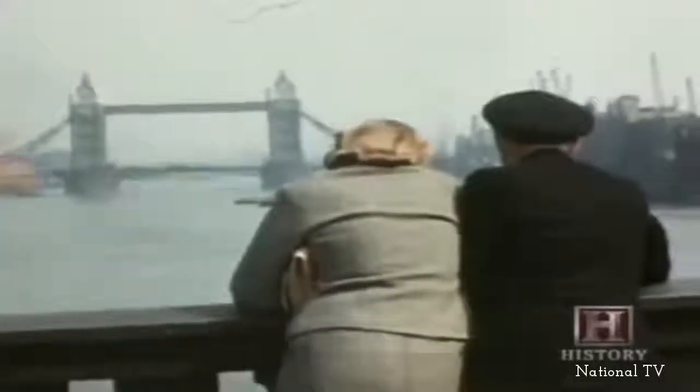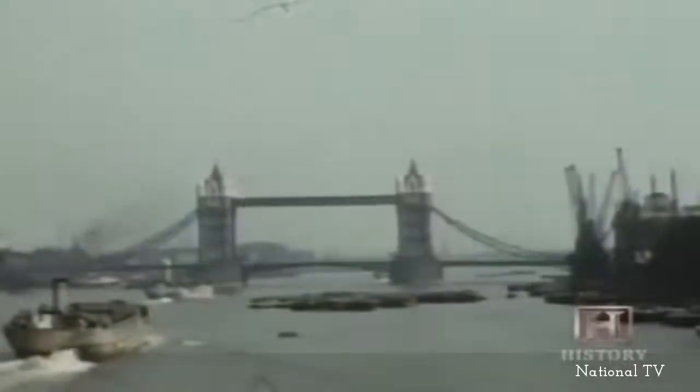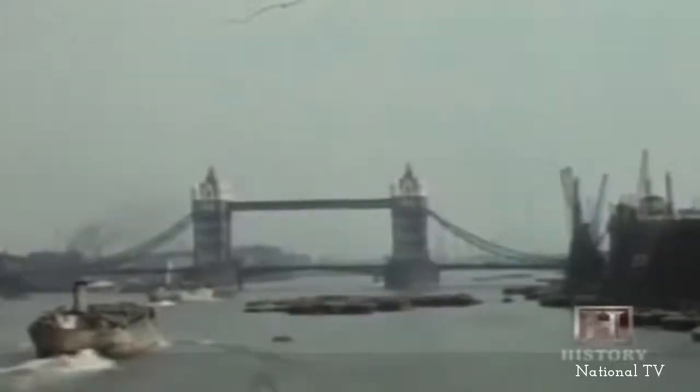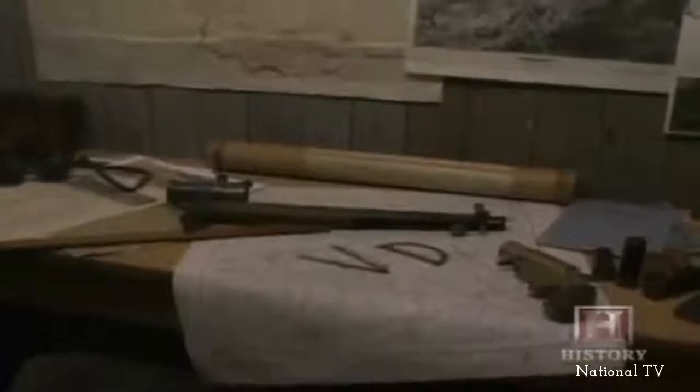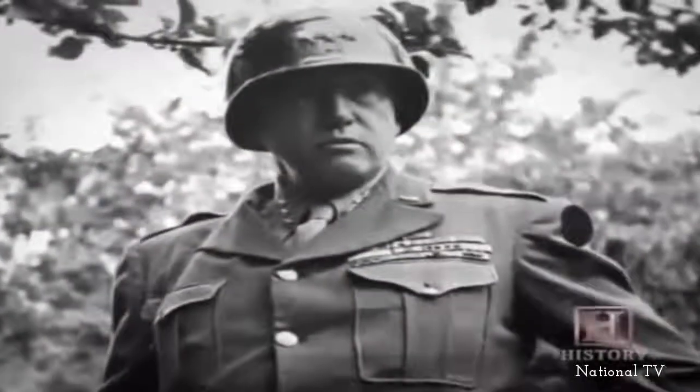Another key element of the operation was spreading misinformation through German spies in England, who had been exposed and coerced into becoming double agents. The British had said, you guys, it's either going to be a bullet right into your brain, or you're going to work for us. And these guys said, well, we'll work for you. The double agents helped convince the Germans of what they already suspected. The Allies, led by Patton, would attack at Calais.